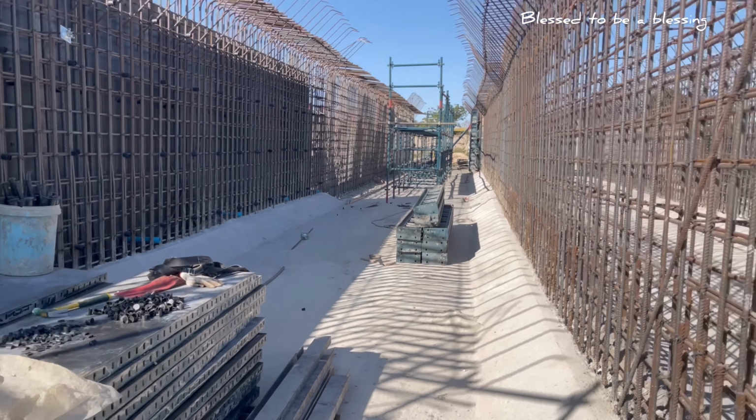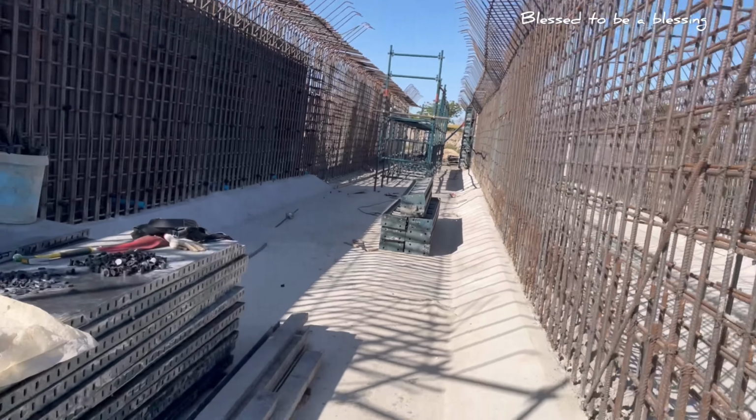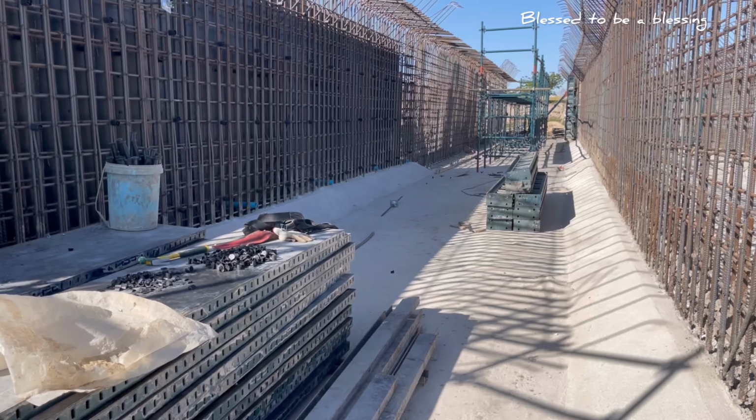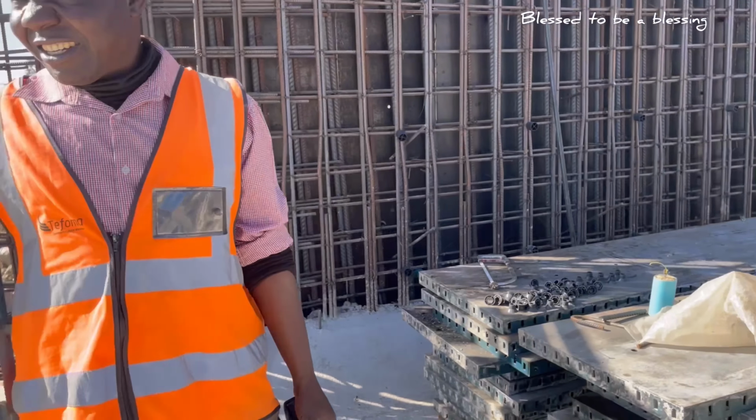Yes, four lanes. As you can see, it's 56 meters. It's wide. Yes, it's too wide. That's a nice one. This is the main section of the bridge that's coming into Harare. Oh, this is going to Harare. Yes, exactly. Not to Kuadzana.